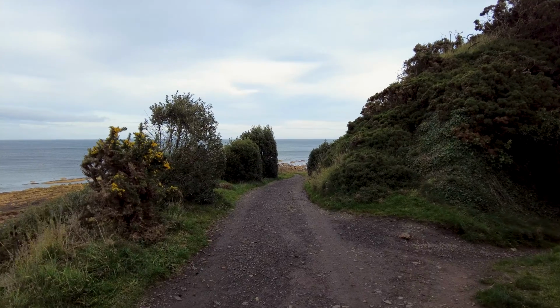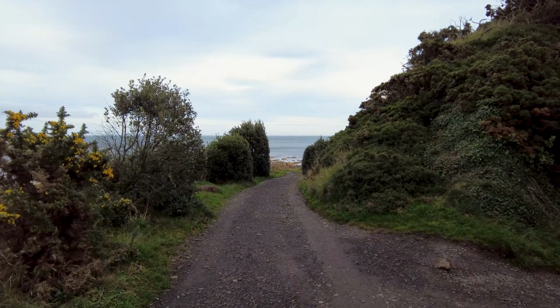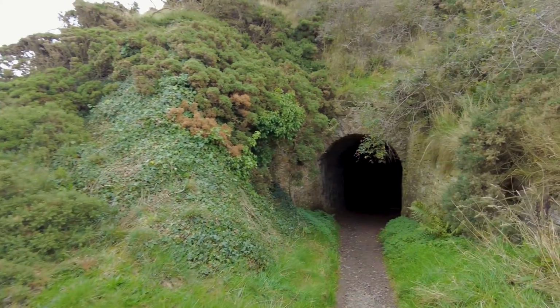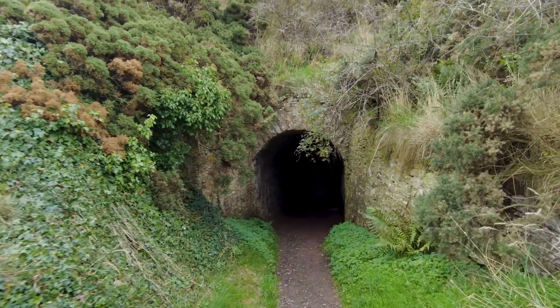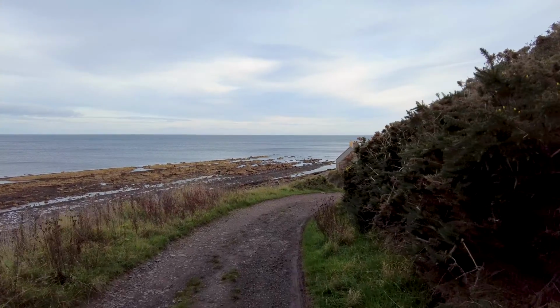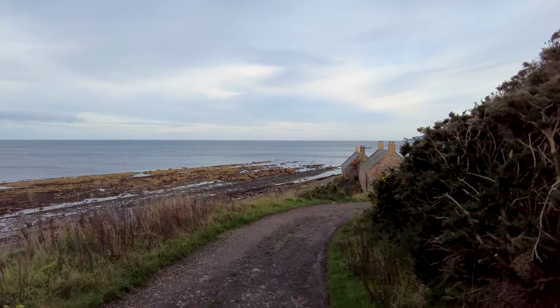Now, just before we get to the harbour, the road branches off to the right. And can you see that? A dark, gloomy tunnel. Now, this dark, gloomy tunnel is another thing that this secret harbour is famous for. A gloomy tunnel all the way under the cliffs down onto the beach. I think we should venture down there. What do you think? But first of all, I think we should actually go and see the harbour first. And just round this corner, we should get sight of the harbour.